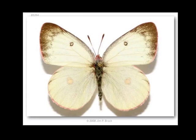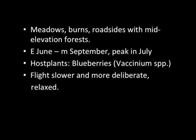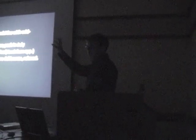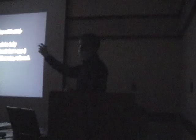Let's see, is there anything else to mention about this one? The dot in the middle of the thorax? That's the pin. So habitat for this one is meadows, burns, roadsides, and mid-elevation forests. It's in the northeastern part of the state. I believe they have been found in the southeastern portion of the state as well. Very, very southeast. They kind of dip into northeastern Oregon, but they're not in the middle east of Washington, though. One generation, peak in July.